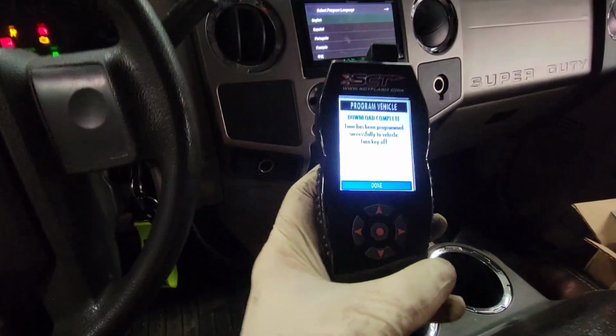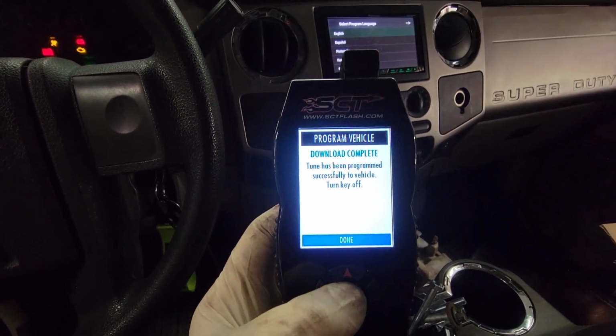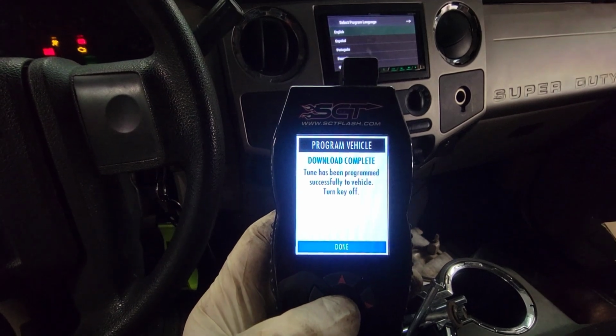And let's see, I put this back to stock. We were messing with this last night, and so now that the PCM connected again, I was able to go and put this back to stock. Tune has been successfully programmed. Turn key off. Okay, let's turn the key off.